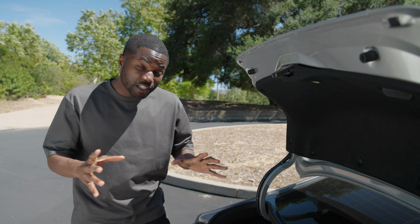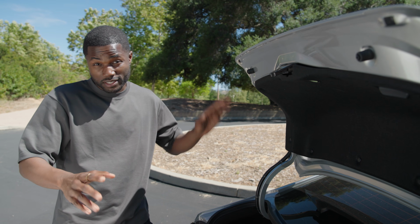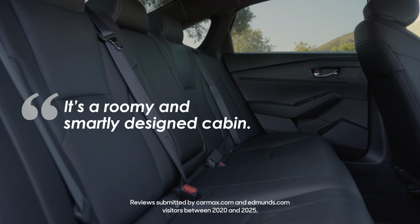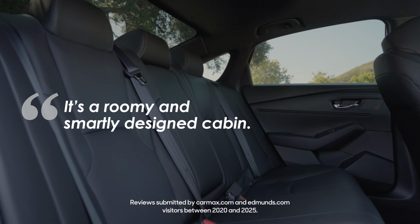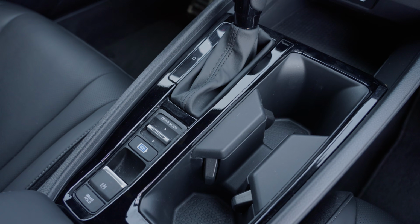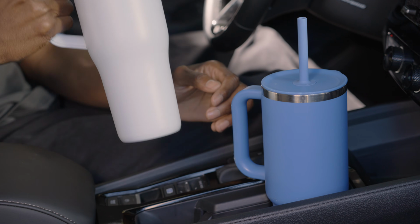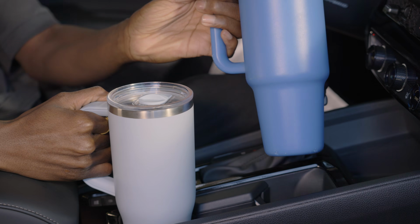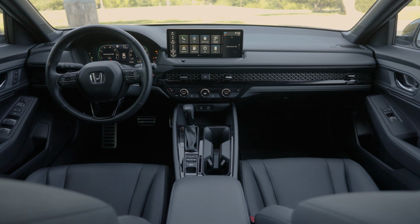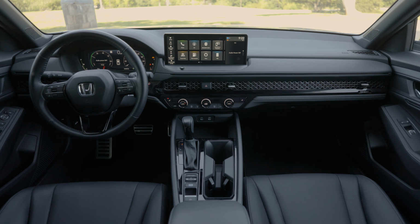But we also want to talk about space in the interior and all the room for small stuff. This rear seat is huge, tons more room than you get in the Civic, and a lot of passengers will probably feel more comfortable back here than they would in a small SUV like a RAV4. And the storage up front? These cup holders will fit my jug of coffee or big water bottle, and there are extra bottle holders in the door as well. So you're covered for your commute to work or your trip to the gym.